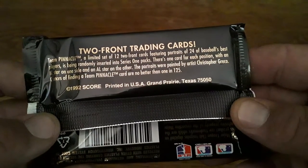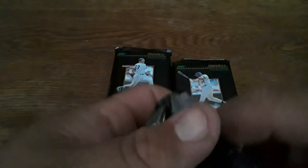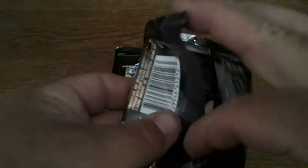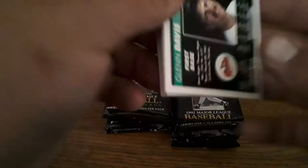Pinnacle's twelve hundred. There you go. So not only are you going to be trying to keep the cards from being dinged, but you've got black borders to deal with too. Ooh, yeah.